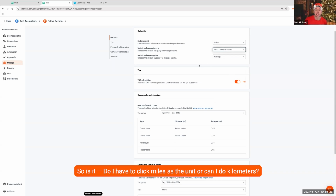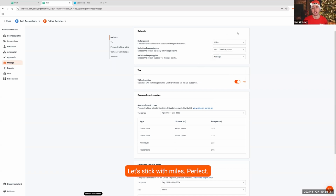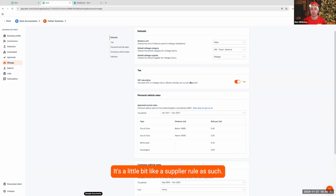Perfect. So do I have to click miles as the unit, or can I do kilometers? No, that's completely up to you, Santa, whatever one you prefer. Let's stick with miles. Perfect. And this just helps to speed up the process, doesn't it, by having defaults in there? It's a bit like a supplier rule as such.